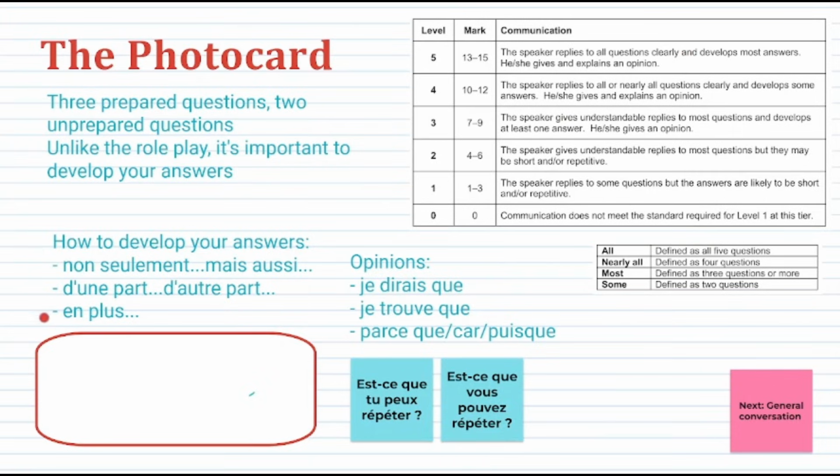And other really good phrases are d'une part, d'autre part. So, d'une part c'est bon, mais d'autre part c'est cher. So that means on one hand, on the other hand.